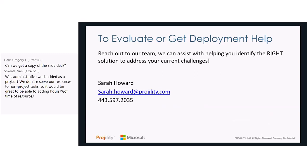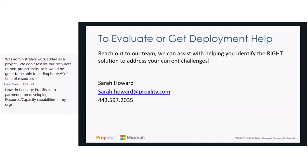From Vani, was administrative work added as a project? We don't reserve our resources to non-project tasks, so it would be great to be able to add hours of time of resources. Good question, Bonnie.